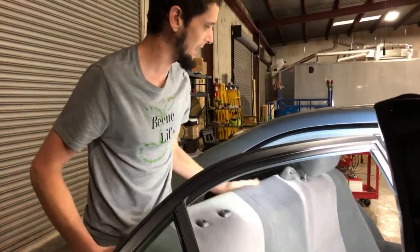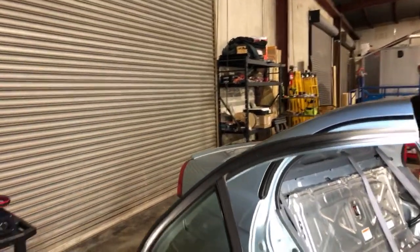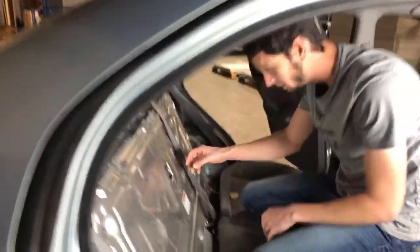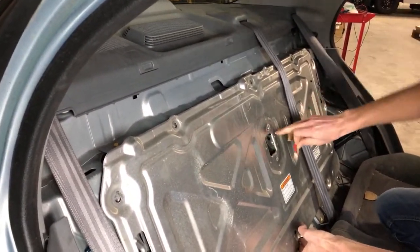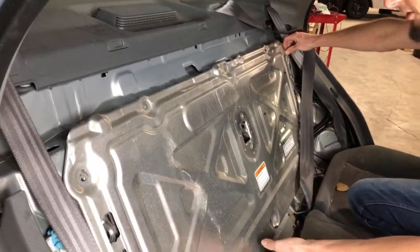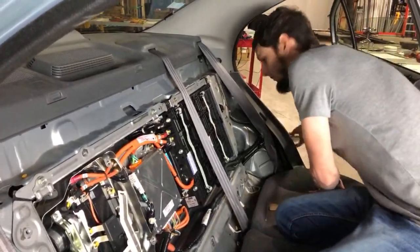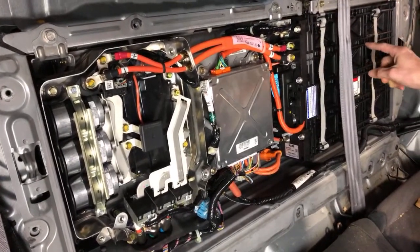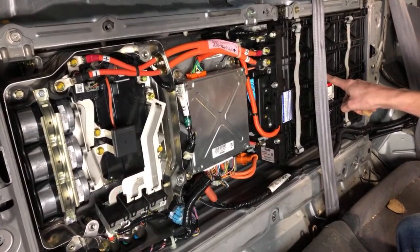The bits that make this a hybrid are mostly behind the rear seat of this car. So back here, behind the big warning labels, I'm going to flip this breaker off so that we're slightly more safe than we were. Behind the big warning labels that say be careful, this is 144 volt DC and it will kill you, which is not a lie, we have all the things. This here is a big old nickel metal hydride 144 volt nominal battery pack. This one was built in 2005 and actually still works amazingly.